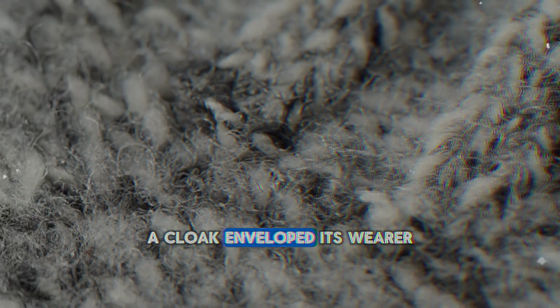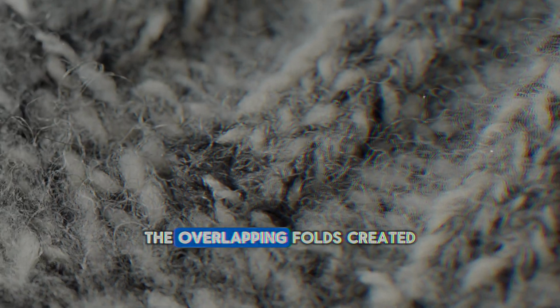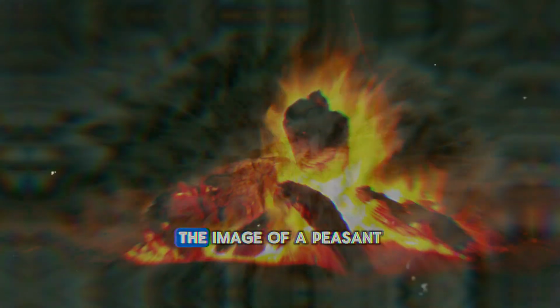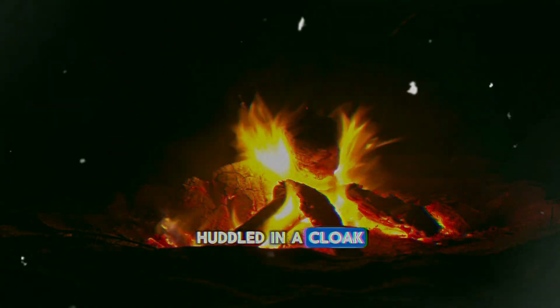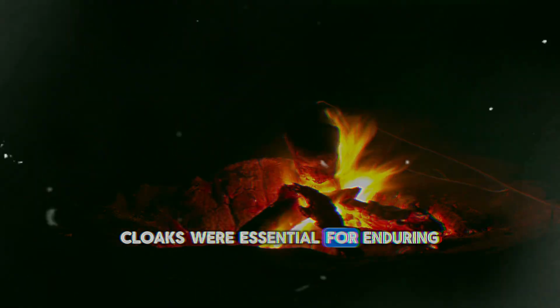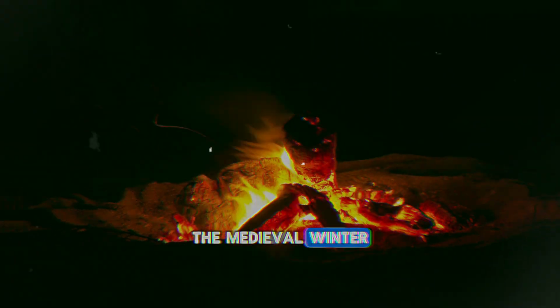Unlike fleece jackets that only cover part of the body, a cloak enveloped its wearer. The overlapping folds created multiple insulating layers. In rain or snow, cloaks often had lanolin-rich wool that resisted water. The image of a peasant huddled in a cloak before a fire is not just romantic, it is accurate and practical. Cloaks were essential for enduring the medieval winter.